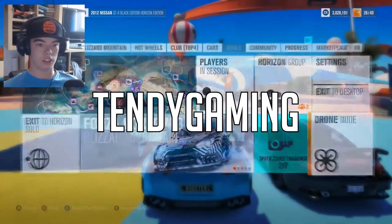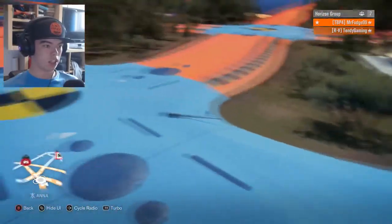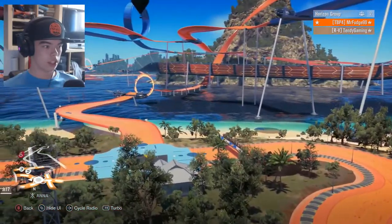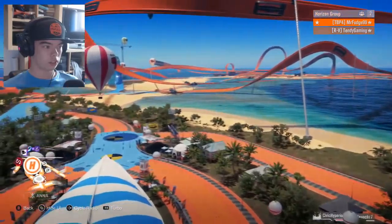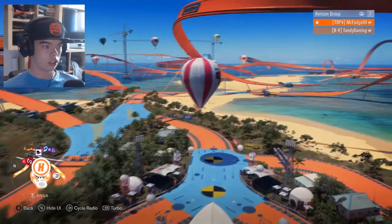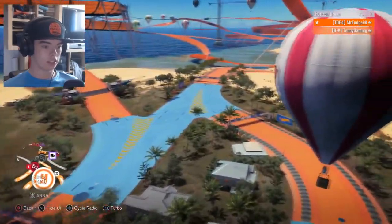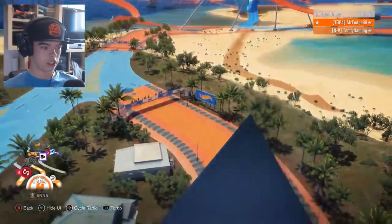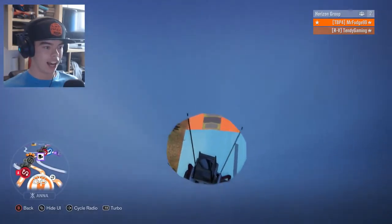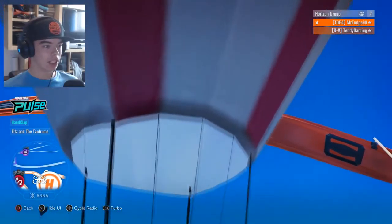Also, I just learned, he just told me, that there's no drone height limit in Hot Wheels, which is really cool. Look how high you can go. It looks so cool. You can go up to the top of the mountain. Oh, he also told me that you can go in the hot air balloons, so I'm going to do that. Wait. But you will get reset and stuff. The same. Oh, what is that flame? Well, Jesus! Wow. It's like a JPEG image.